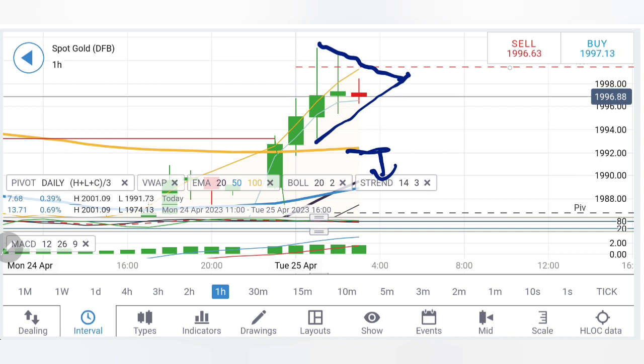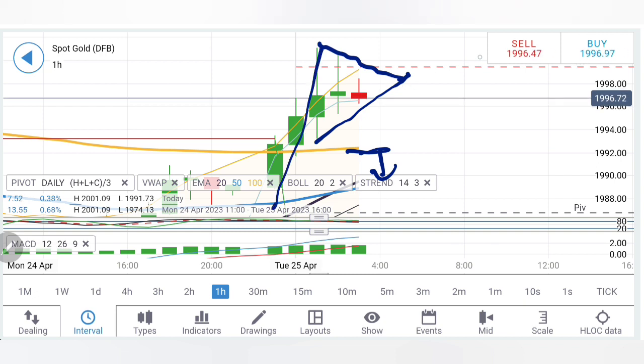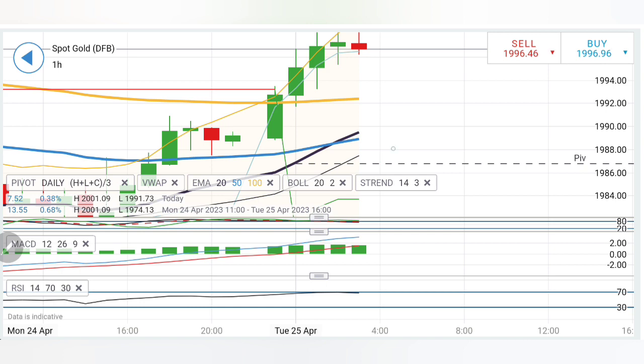Yesterday I told you till 1970 do not consider this as bearish, and precisely it bounced. And I also told you specifically 1974-75 very strong support, precisely it bounced back from the 74 level. Now on the hourly charts it is also creating a good flag, so let it give a breakout and then only you should take a trade.